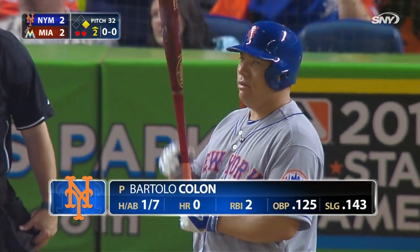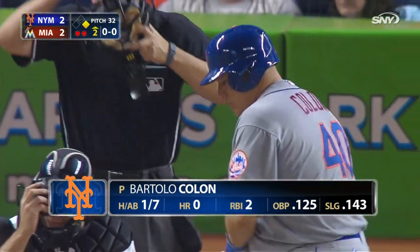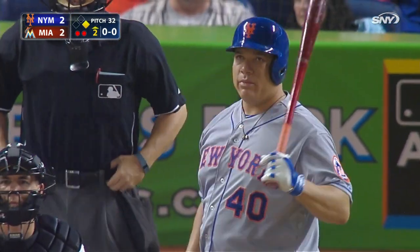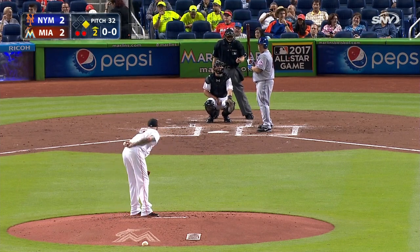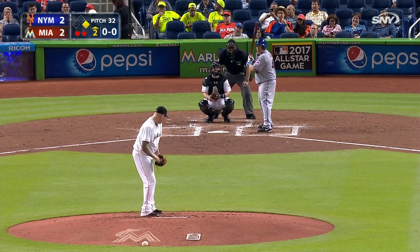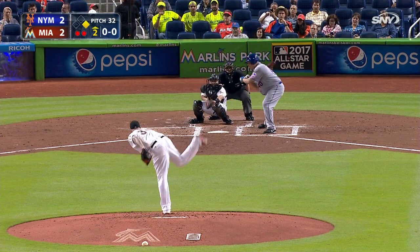Don't discount Colon. One of the most exciting sequences in any game the Mets play every 5 days is a Colon at bat. And you know something? He works on it, too. He's a better hitter now than he was last year. Much better bunter. He's hit some line drives. He's got a hit. He's got 2 RBIs already.